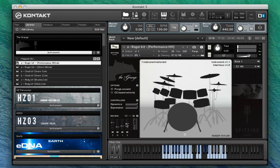So as you can hear, this is like having a multi-track drum performance, and in fact, of course, you can output these to separate outputs within Kontakt. So you can create a multi-track from your MIDI performance, which you can then give to your mix guy, if you want to output that kind of detail. But you can hear that it's all about the space.